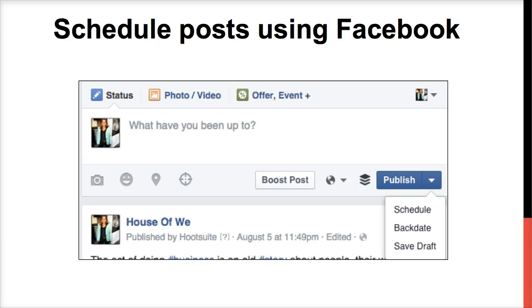And just like Twitter, you should also use scheduling options when it comes to Facebook. So Facebook has a really cool native scheduler. This is a compose box for Facebook pages, and look at this on the right hand side. If you click on this down arrow, you have an option to schedule. So you can schedule your Facebook post in advance.